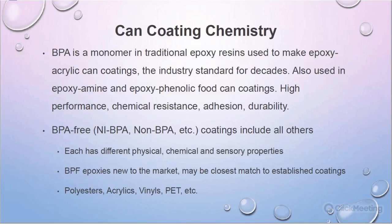Coating chemistry. The big thing now, everyone's talking about BPA. As a coating chemist, BPA is my favorite monomer because that goes into making epoxy resins. And if you want performance, you want chemical resistance, you want toughness, you want adhesion, you start with epoxy. And that's usually the premium product for that application. If you use something that's BPA free, it means it doesn't use a traditional epoxy resin. So that is only telling you what it's not. The types of coatings that could be BPA free are polyesters, acrylics, vinyls, PET, anything but epoxy resin.